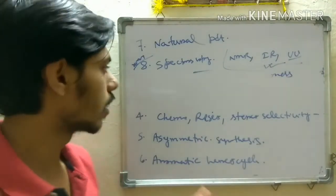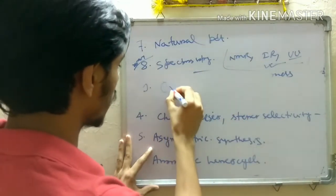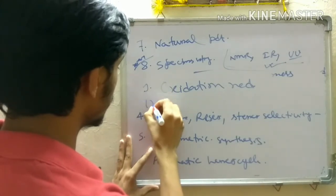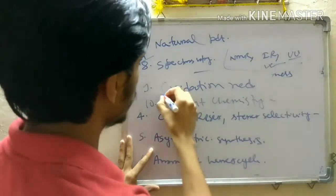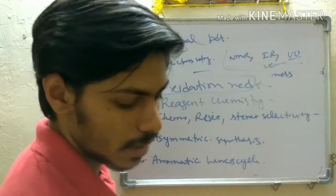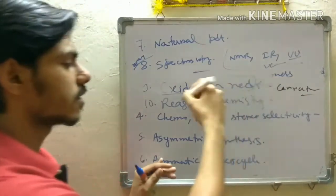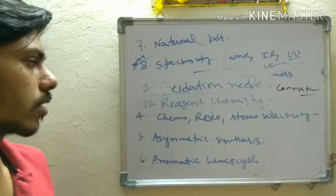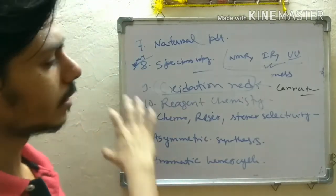These are the few topics, and the last thing I would mention is oxidation, reduction, and also reagent chemistry, right? For oxidation and reduction, the one and only book is Carruthers. The Carruthers book gives this oxidation-reduction chapter in an elegant way. This is very good for your competitive exam preparation, and you should read it from Carruthers. Reagent chemistry is also from Carruthers, but for mechanism and understanding purposes, you should also refer to Clayden. And I will discuss all these topics here.